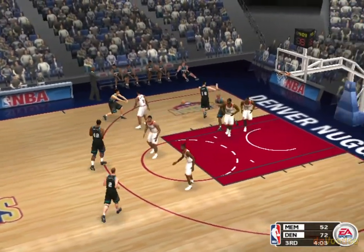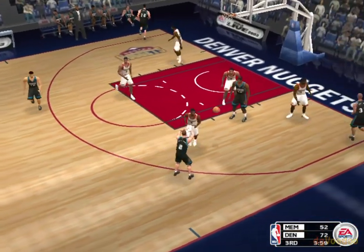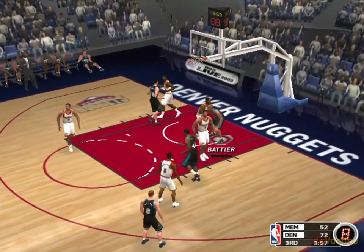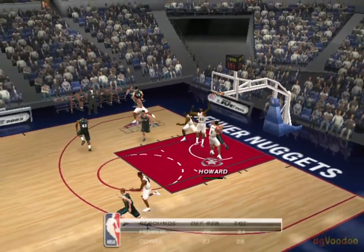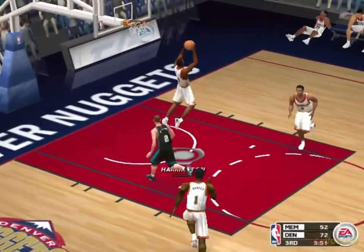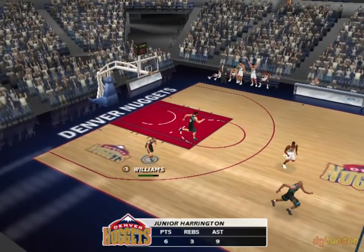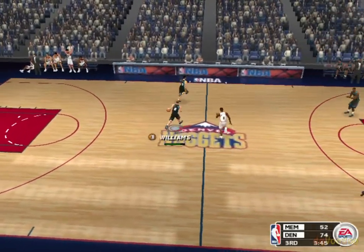Juracek is trying to get the ball into the post area. If they can get points in the paint, it may open up the outside shot. What are you doing, man? Pump fake. They've got lots of big bodies in there. Yeah, big bodies, but little production so far, Bob. Just the issue. He's now got 6 points. Williams will bring it up court.